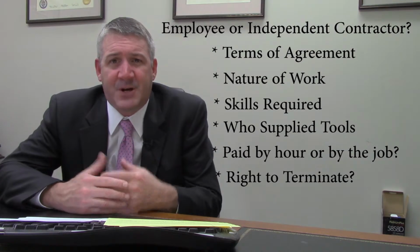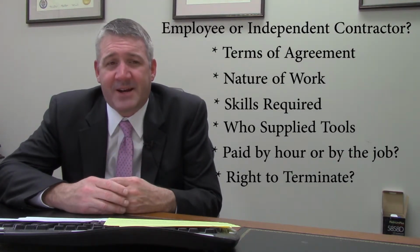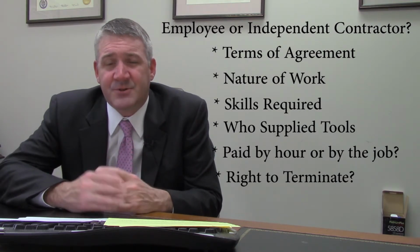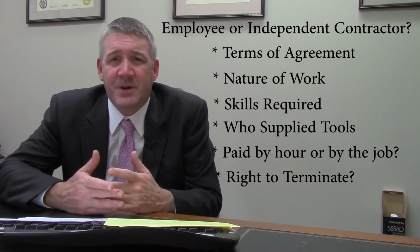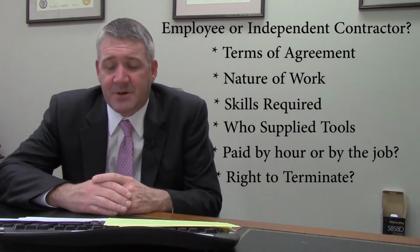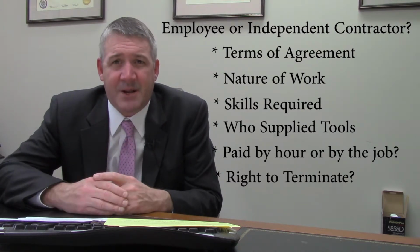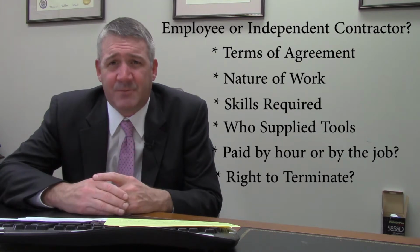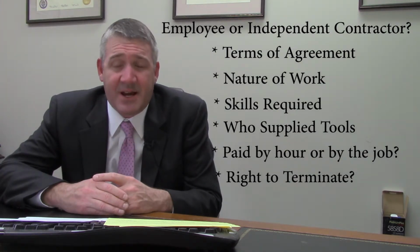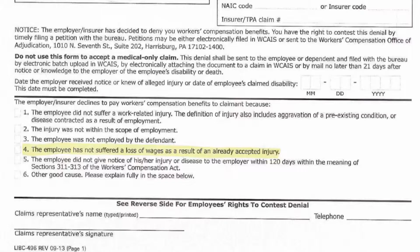Very often over-the-road drivers are going to be forced to be independent contractors, despite the fact that some of these key factors do go both ways, by virtue of an agreement that they've made with their employer. So if you're looking at a Box 3 denial, especially if it's based on an independent contractor, it's important to make sure that all of the elements of your employment are discussed and considered before just accepting this denial on its face. Now, as we move forward, the next box is Box 4.